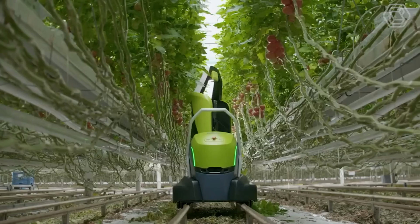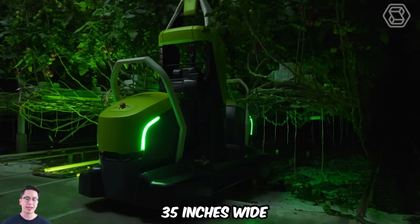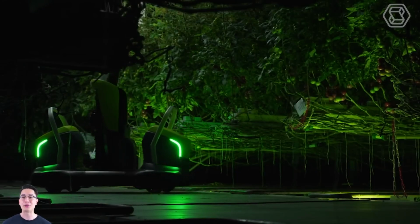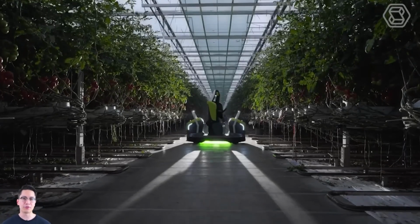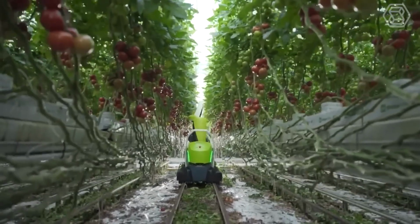The Compano weighs nearly 936 pounds, is 75 inches long, 35 inches wide, and 70 inches high. Its patented arm and intelligent algorithms guarantee 85% efficiency within a week on a single acre. The robotic trimmer is easily controlled by a smart device and is customizable according to user preferences and needs.